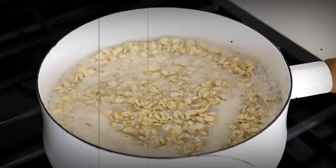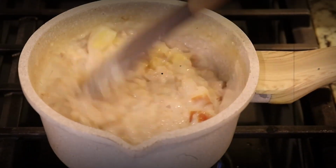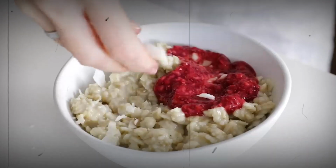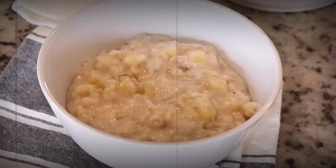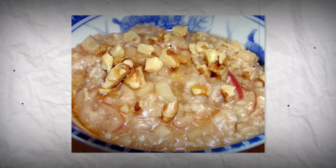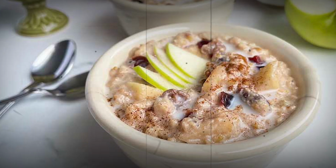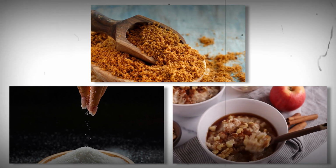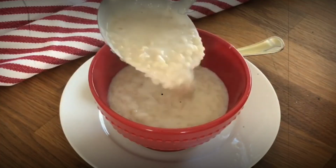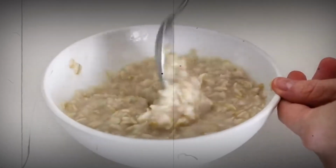To prepare this breakfast, rolled oats are simmered slowly in water or milk, coaxing out their creamy, soothing texture. While the oats cook, dried apples are soaked briefly in warm water to soften their bite without losing their tang. Once the oatmeal thickens and the apples are plump, they're stirred in together, creating a blend of soft grains and tender fruit. A pinch of salt sharpens the flavors, while a touch of brown sugar or molasses, if available, adds a whisper of sweetness.